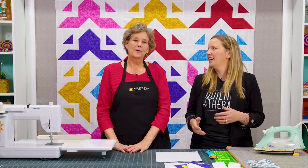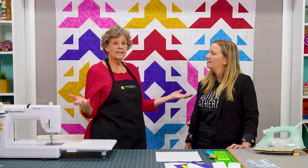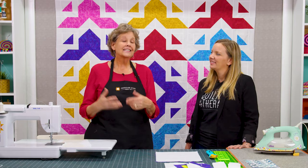Anyway, one of the things I loved about this pattern, of course, is that it's made with pre-cuts. Yes. And, you know, I love to do pre-cuts, and so I was like, ooh, can we do this? Mm-hmm. And I'll make the pieces, and you can do the quilting, and because it's her pattern, she's actually going to talk us through the pieces as well.